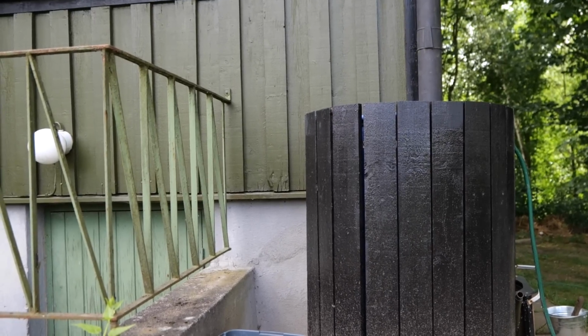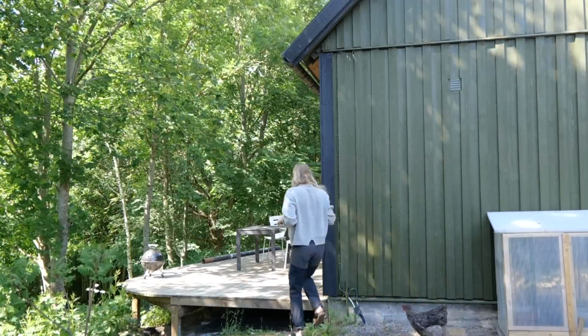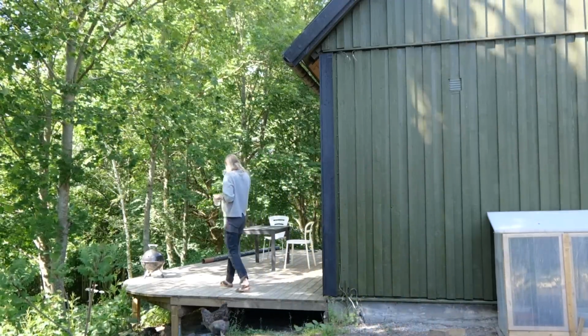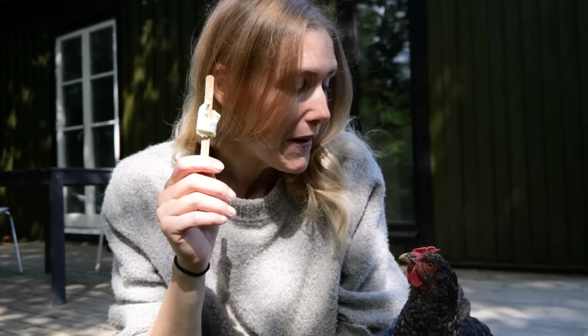Yay. I have a chicken here who really wants ice cream. That's my ice cream. Super happy to have finished the house. It was something I intended to do last summer, and then the weather was just too bad, so there was just no chance to do it. It's been such a joy working with linseed oil paint. That's also something that I wanted to do from the beginning.